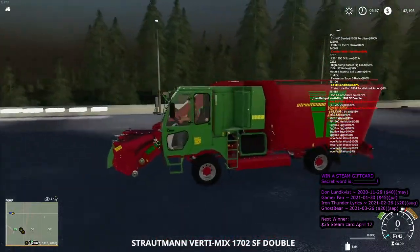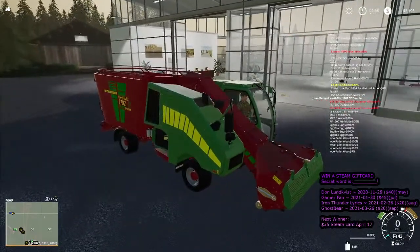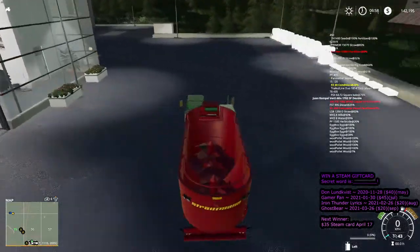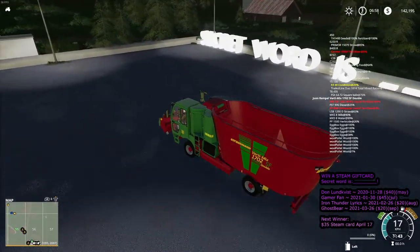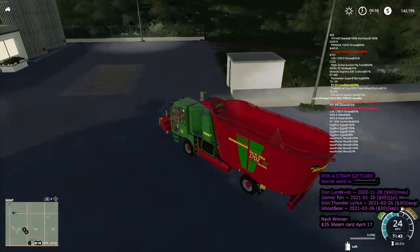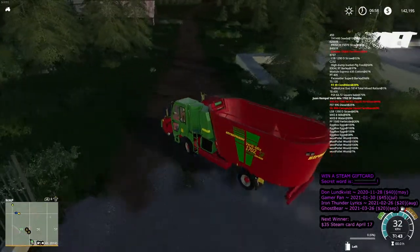And also bought this. Honestly, with this, it's almost worth bringing a silage pit back because it can pick up silage. But I guess that John Deere tractor right there is helpful too.